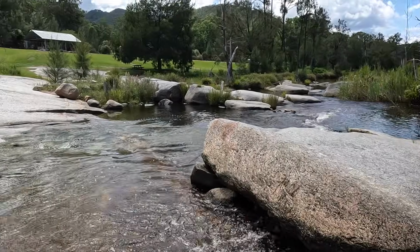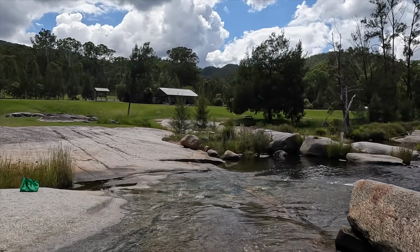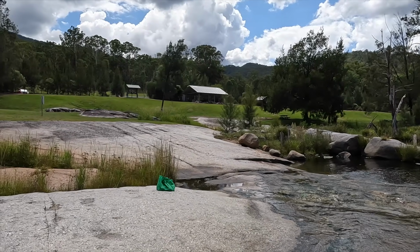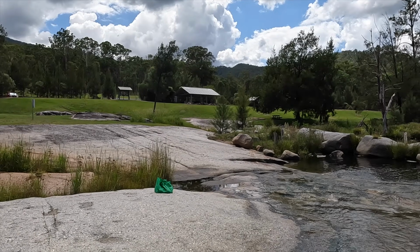Oh well, it's almost lunchtime. Richard's up there in the shelter shed. We're just going to have an easy lunch today. Just some bananas on some little bits of bread, a cup of tea, and a nice muesli bar and an apple. He's waving, must want me to come up.